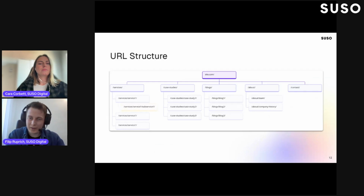And next, we have URL structure. URLs help explain what the page is about. So clear, descriptive URLs make content easier to understand, and folders show how everything is organized. And on the screenshots, you can see an example of a nice structure on part of the website.